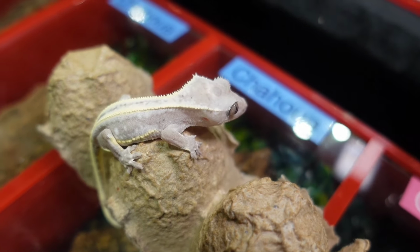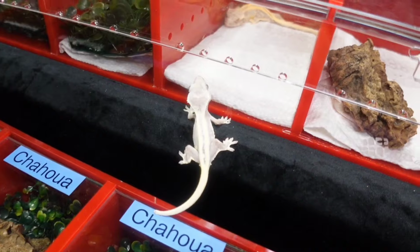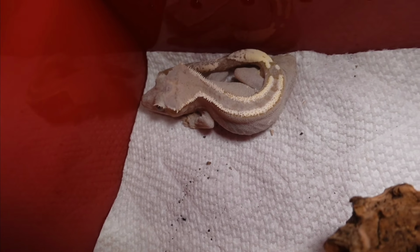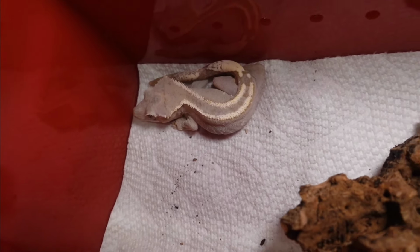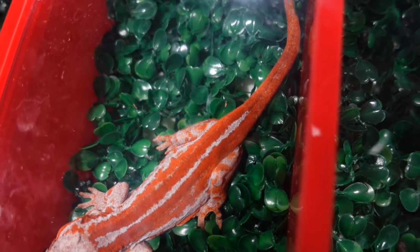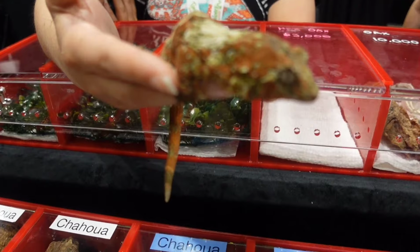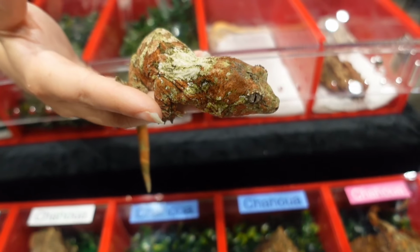Really cool, crested gecko. It's about to jump. There you go. Oh yeah. It's a cool looking crested gecko. Look at this girl. I remember her from Tinley. Oh yeah.